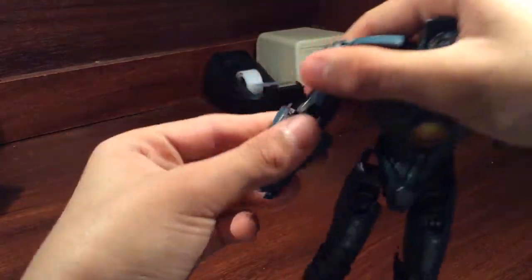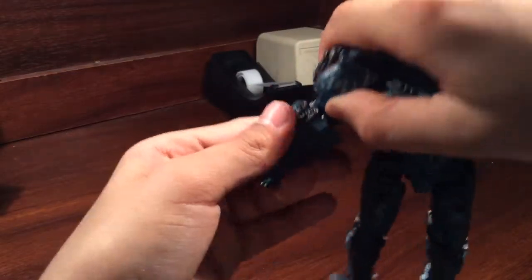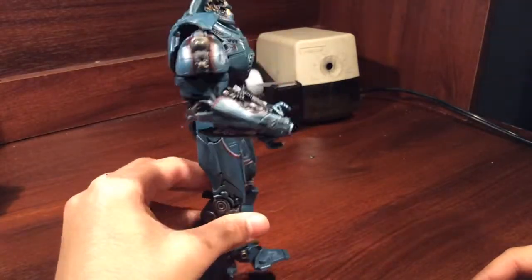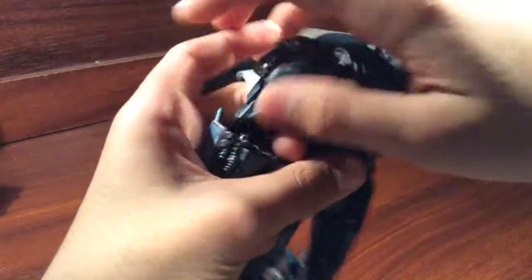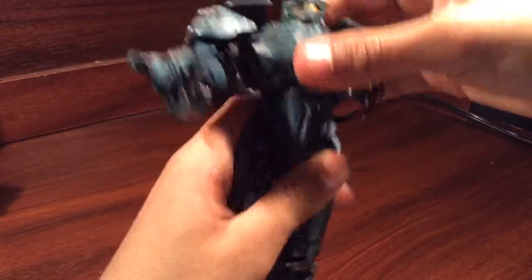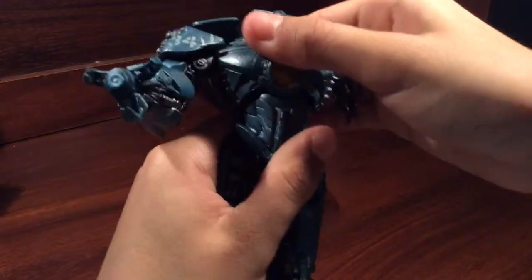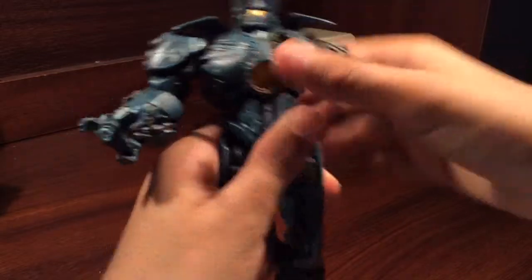He has a really nice joint in the elbow, and what's really nice, if you move this up, you get a wider, definitely a better range of movement there, more of 90 degrees. Down here. Okay. The torso does move back, but doesn't really move forward, which is a bit of a bummer. But it doesn't really swivel at all. I can't get much movement in the torso.